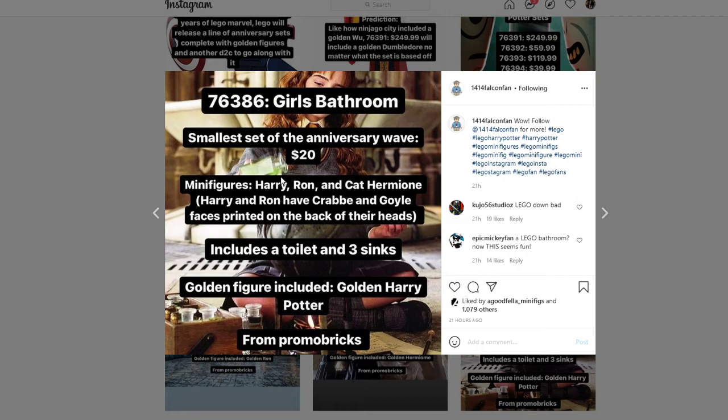Starting with 76386, the girls' bathroom set is going to be $20. It's going to include Harry, Ron, Cat Hermione. Harry and Ron will have Crabbe and Goyle faces, and then it includes a toilet and 3 sinks, and the golden figure is Harry.